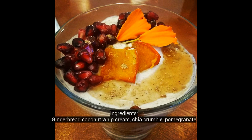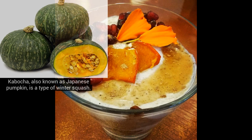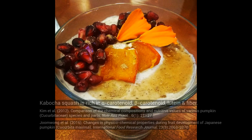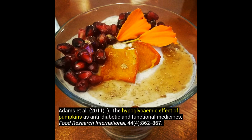And lastly, here's a kabocha squash bread pudding parfait. We have a gingerbread coconut whipped cream, a chia crumble, and some pomegranate seeds. I was incredibly impressed that they were able to sneak squash into this parfait. I can tell that it was quite nutritious because it had a nice little chewy texture. So that's a nice fibrous squash vegetable mixed into a dessert, which is obviously going to be a good thing in regards to glycemic regulation.